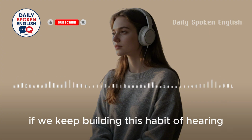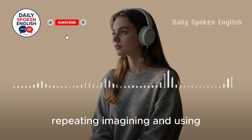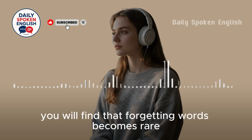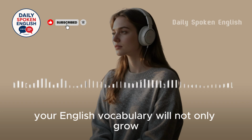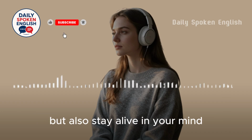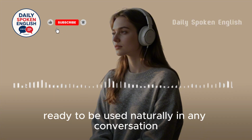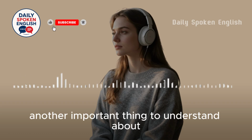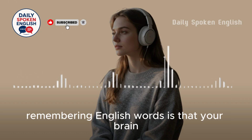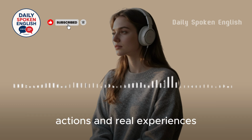If we keep building this habit of hearing, repeating, imagining, and using, you will find that forgetting words becomes rare. Your English vocabulary will not only grow, but also stay alive in your mind, ready to be used naturally in any conversation. Another important thing to understand about remembering English words is that your brain works best when it connects information to feelings, actions, and real experiences.